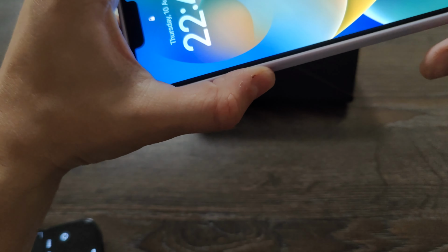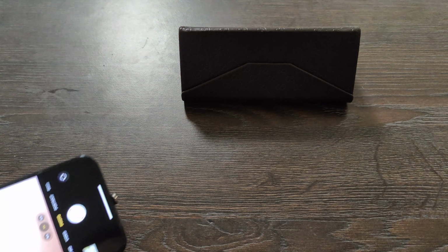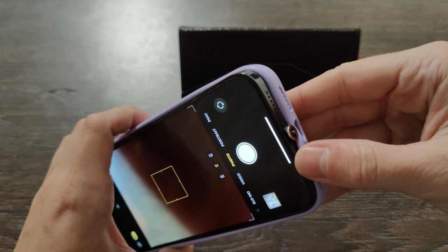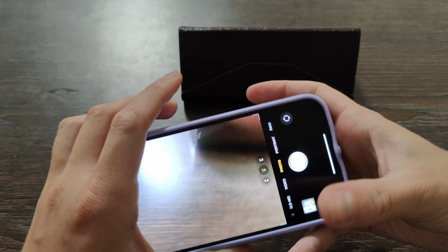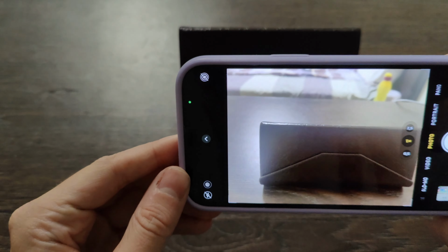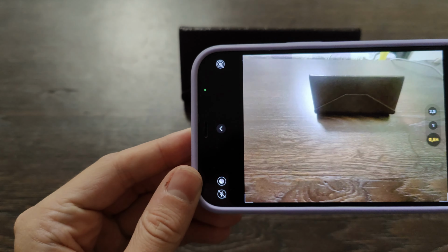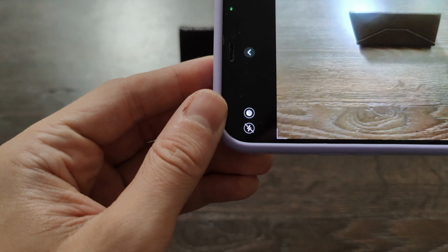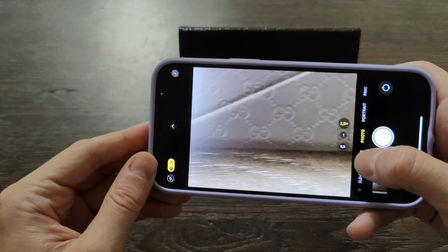And let's test the next one. I'll put it back in a case, just to keep it protected. And let's test the iPhone 12 Pro Max right now. So let's start from the photo, of course. Quite dark here. And it has three cameras, but I already see that the quality is worse here. And the zoom lens. All right, and let's test the video.